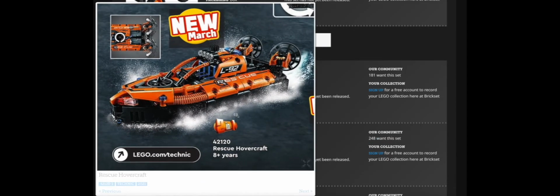Then after that, we have the Rescue Hovercraft. There's been no proper Lego images released for this yet. This is all we have. There's been no promotional or box images, so it's hard to really tell what's going on here. I'm assuming this is probably in the 300 to 400 piece range. Maybe it's only 200, but I think it's 300 to 400 at least. Probably looking at $50 to $60 for this one. In that price range, it's probably reasonable.